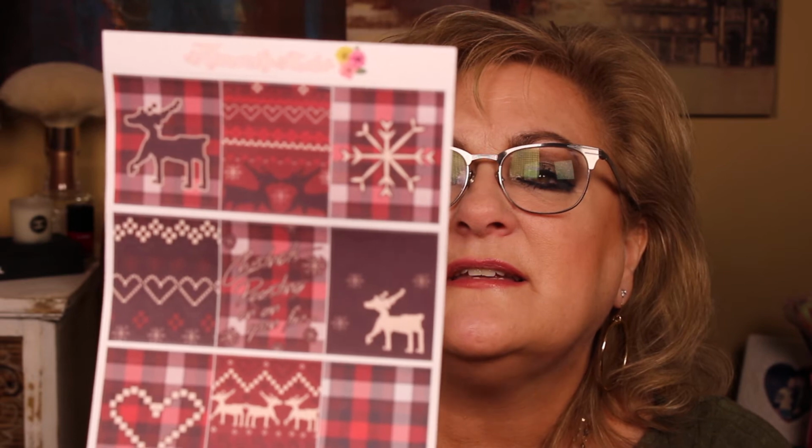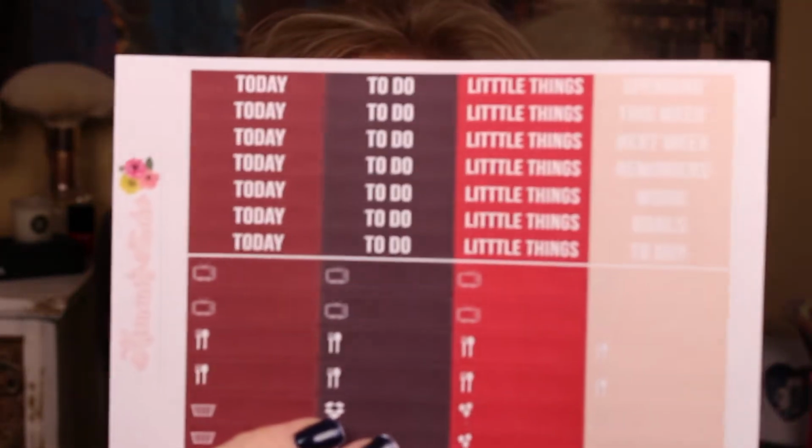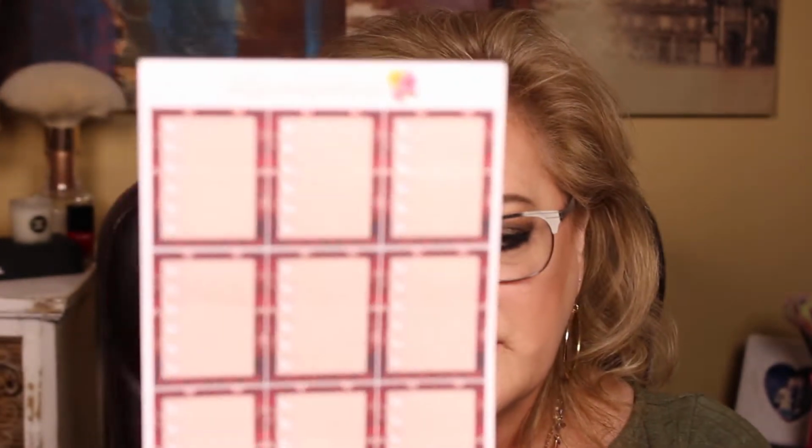It doesn't have to be a reindeer. This looks like a sweater. So it's really, really cute. And this is by Kimmis Studio, K-I-M-M-I apostrophe S Studio. And I'll write below what they all are. And then, of course, it's just a little bit different style writing on the headers. And the checklists are just really, really cute.